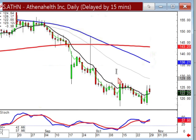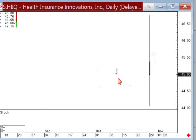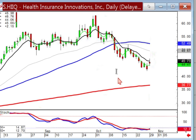And EXAS, if you had bought this one today, you should have closed it back out, and I wouldn't be long or short. No direction right now. Which I'm afraid is going to be quite a few, until you see something that's telling you the market has stopped its downtrend, you definitely don't want to be going short. But even this one, if you've been short and should have covered it today, wouldn't be going long, but at this point I'd be out of it.